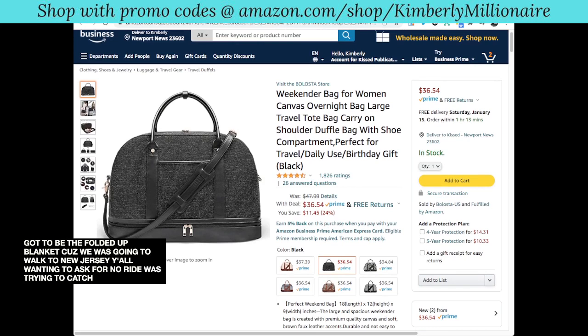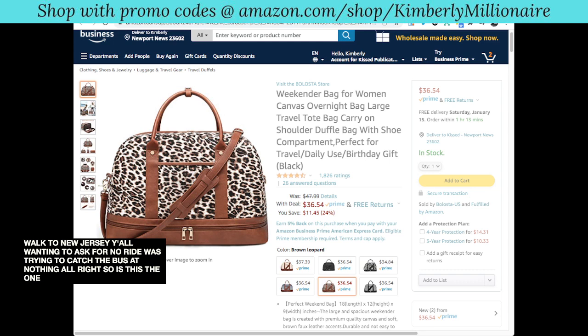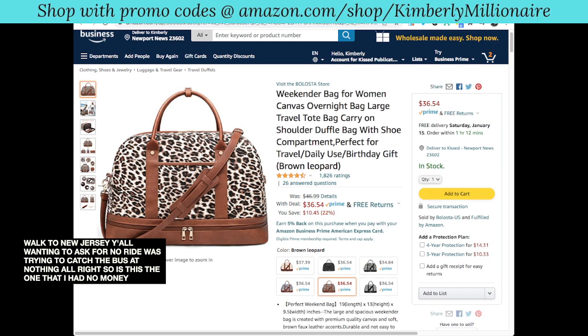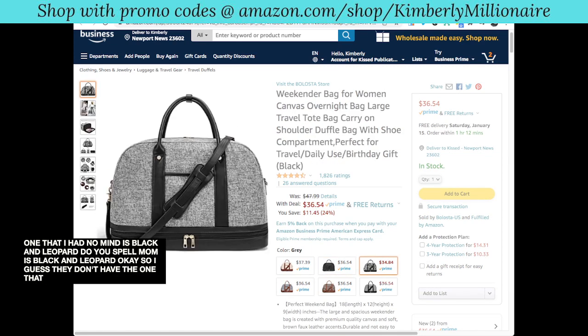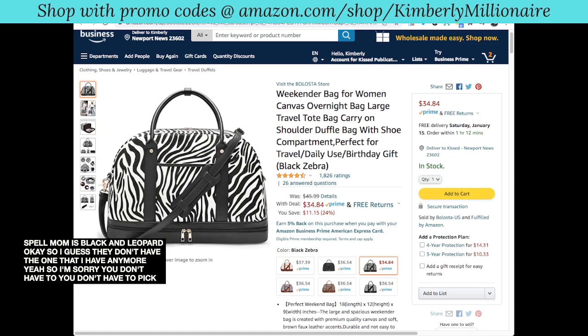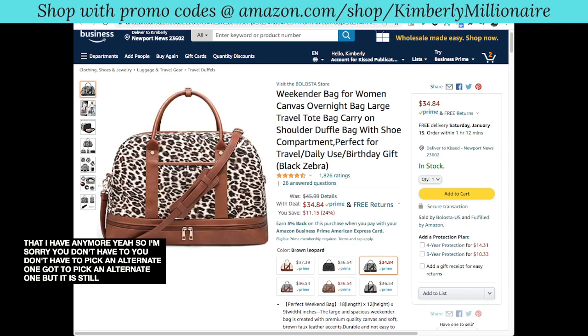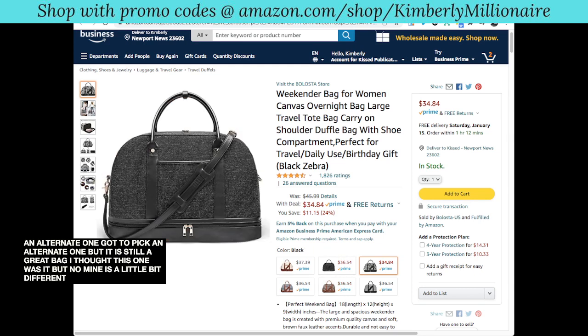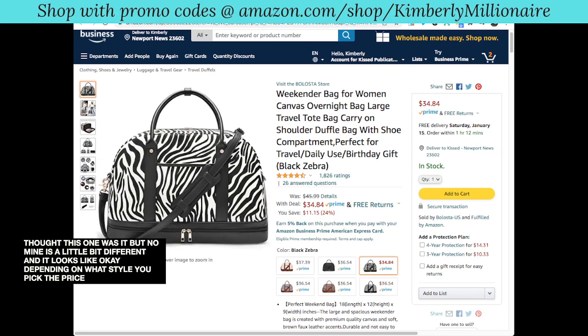All right, so is this the one that I had? No, mine is black and leopard. Okay, so I guess they don't have the one that I have anymore. So I'm sorry, you're gonna have to pick an alternate one, but it is still a great bag. I thought this one was it, but mine is a little bit different. Depending on which style you pick, the price might change slightly. I'm sorry, Michelle.